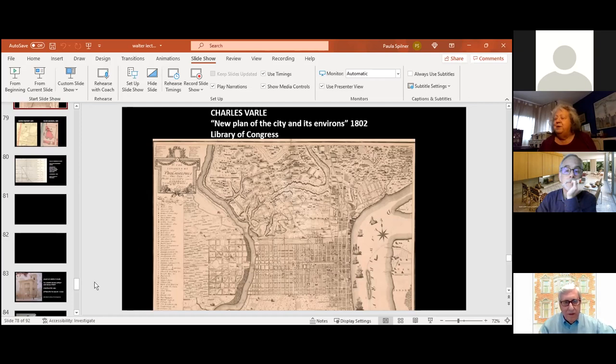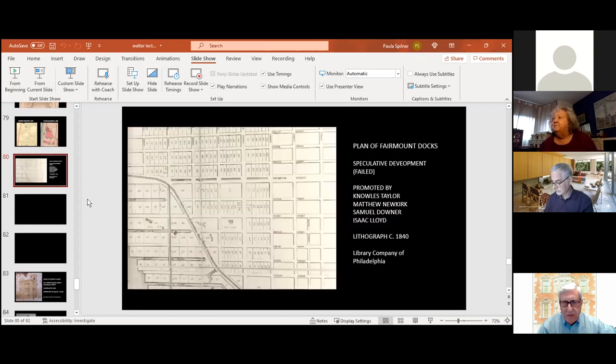Penn Township, Penn District was erected in 1847, and they too had a district hall. By the way, I just wanted to go back to this. Here's another speculative development, right along the Schuylkill. A plan that was announced in about 1840, and it failed completely. Matthew Newkirk was really rich. It just never got off the ground, again perhaps because Isaac Lloyd went bankrupt. I mean, tough times.